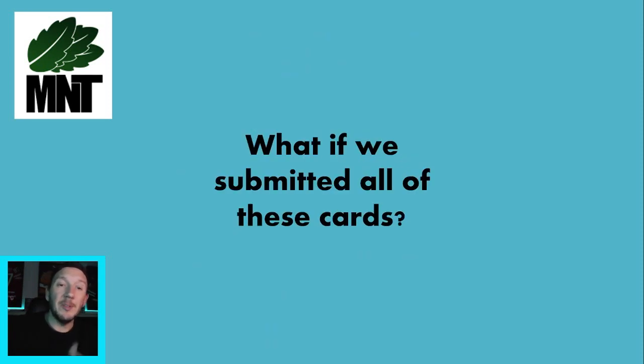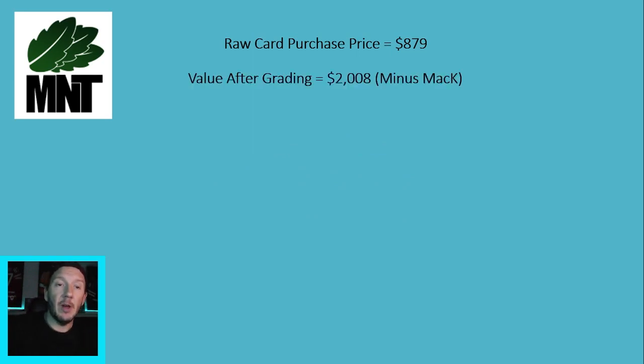So what if we submitted all of those cards? What if we took one of each of those? And remember, this is assuming that you got all 9.5s, so everything comes back gem mint, every card. That's never going to happen, or not very likely. But what if that happened? What would that look like? So first of all, we would have to purchase those cards raw. So that would cost us $879.